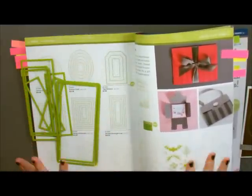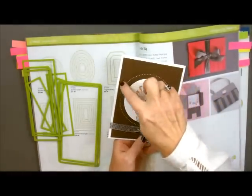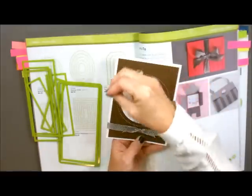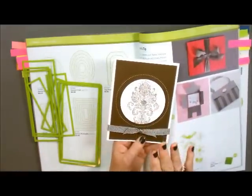Did I tell you? Rectangle ones. All right. This card right here, what I did was I used just the one that has the little piercers in there. So there's no piercing individual circles around here. It does it for you.